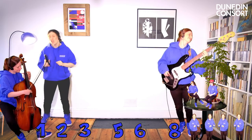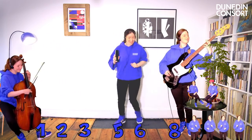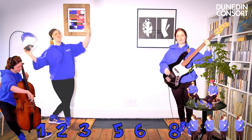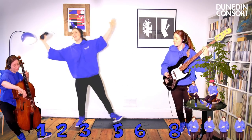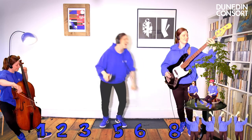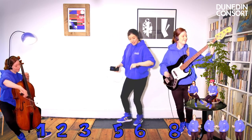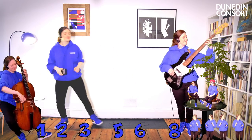Pentatonic scale. 1, 2, 3, 5, 6, 5, 8, 5. This is what we're gonna do. We're gonna improvise. So let's get back to playing that tune.